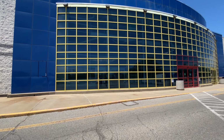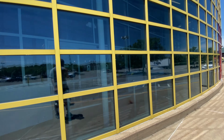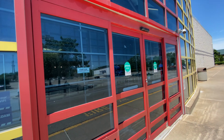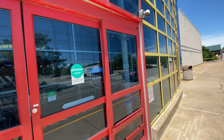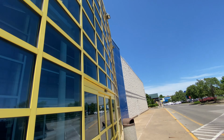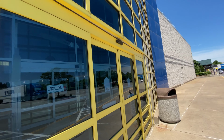So we're approaching the doorway. You can actually see through the windows pretty good when you're close up. Kinda. You can kind of see in there. Sliding door sensors. Devon said they closed in 2018. This place was huge. I remember going here a long time ago, I'm pretty sure.